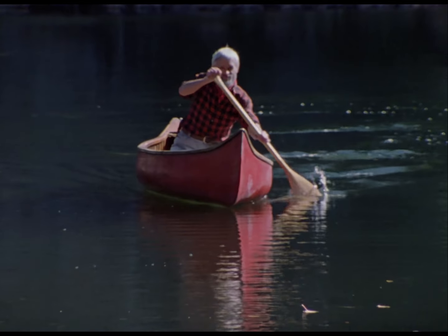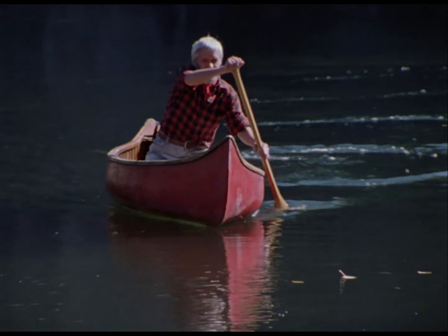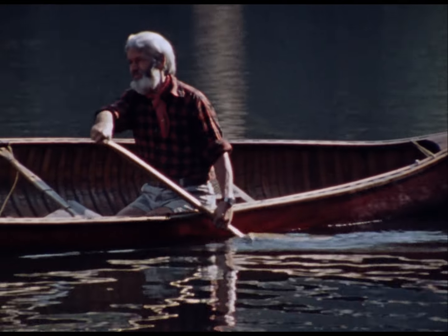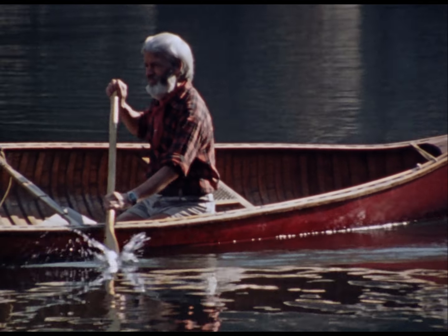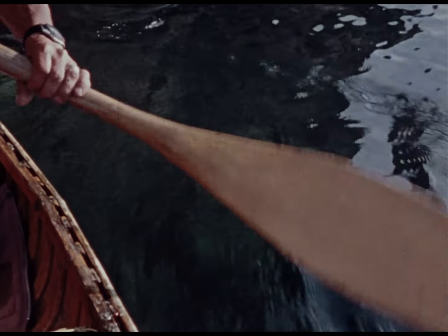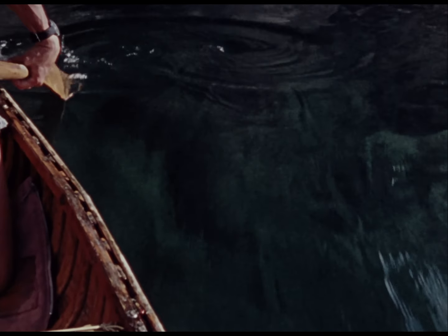For flatwater paddling, there are 4 ways to do it better. First, the J stroke. The power face of the paddle, which is the side that pulls against the water, turns out away from the canoe. The path of the paddle describes a J.